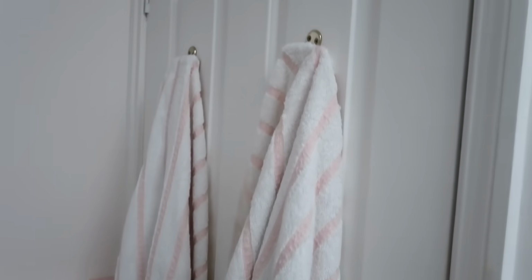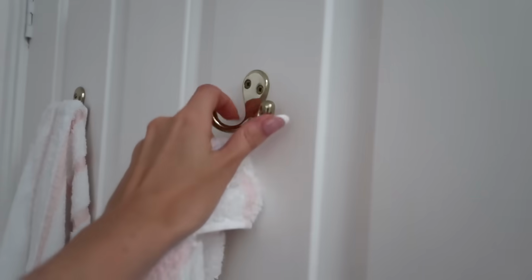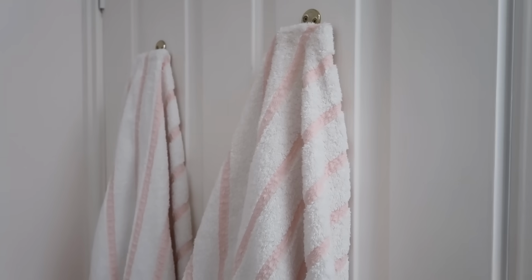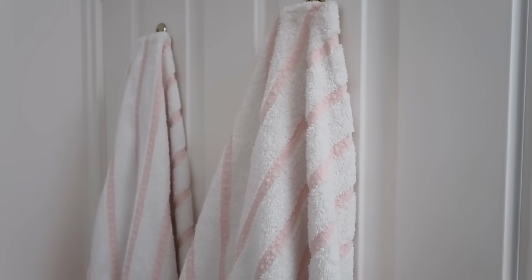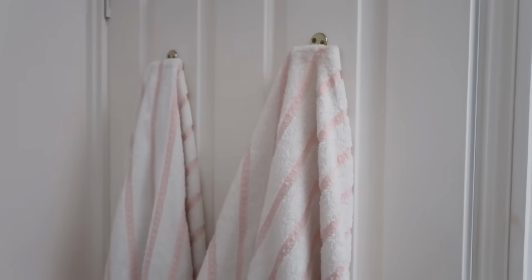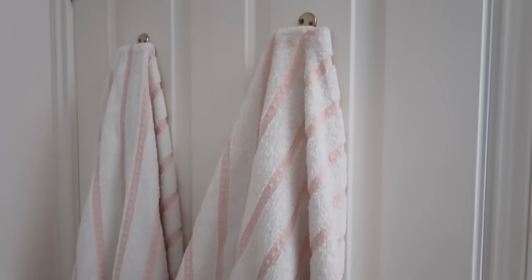And then also I should point out the towels on the back of the door. I got just some gold towel hooks, and then got these beautiful towels from HomeSense that I picked up honestly years ago, and I've been keeping them in my cupboard. They didn't really go in my ensuite, but how perfectly do they go in this room with the stripes. And I swear to God, the pink is the exact same pink, which you know is very difficult to achieve.